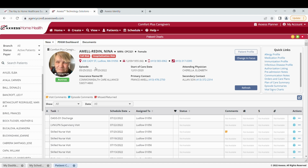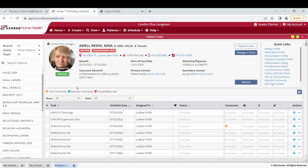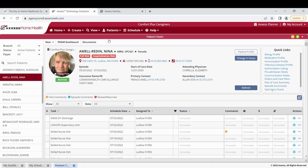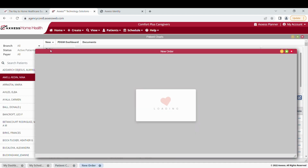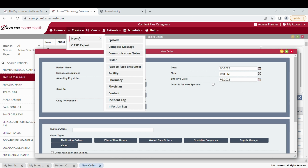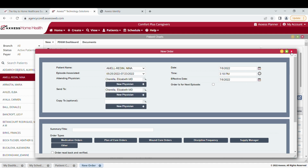So we're going to go over writing orders. To write an order, I prefer that you go into the patient's chart. For example, for this patient, we go in, then we will go into new, and then orders. Remember, I had told you to go under the create new orders or communication, and I had told you that there was another means to do it, and I like that means better. Yes, so this is it.